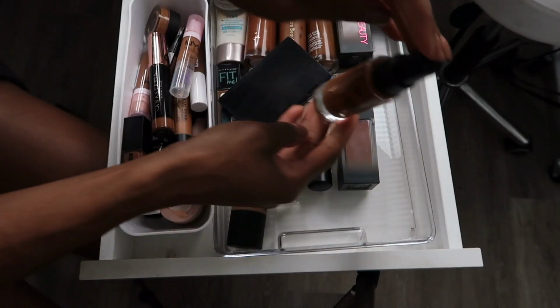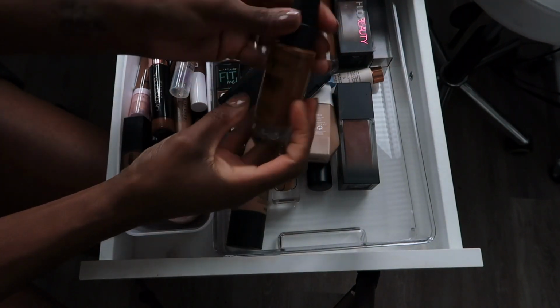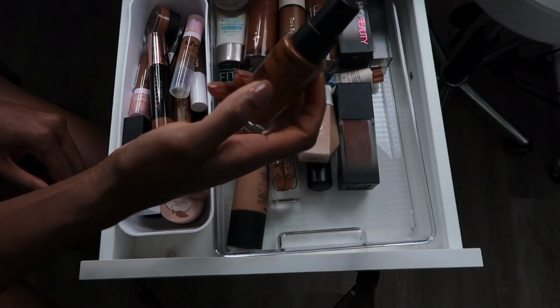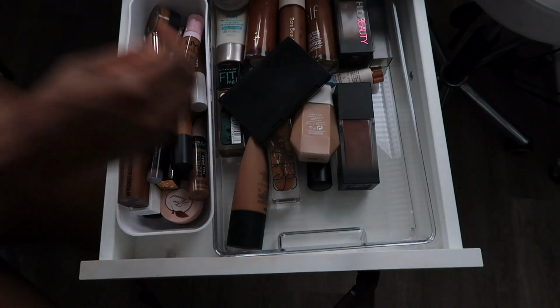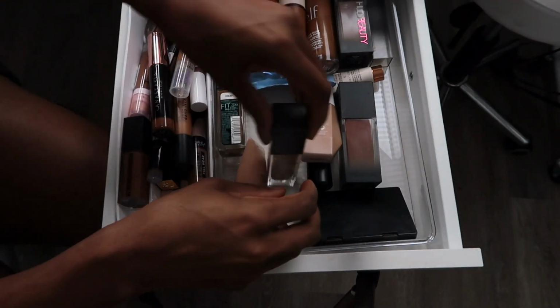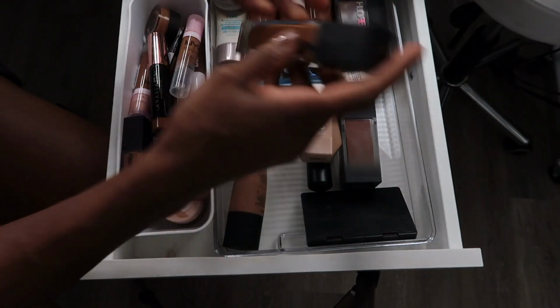This is done for. I know this is expired. That's gotta go. This is unfortunate because I probably got about to here on this. So not happy about that. I know this has got to go. Yeah, see, it's all separated.